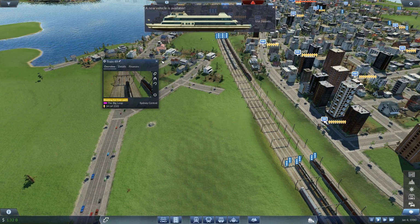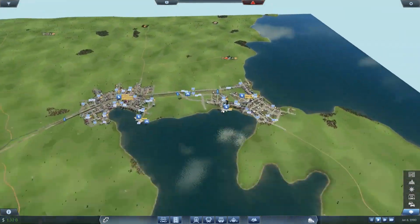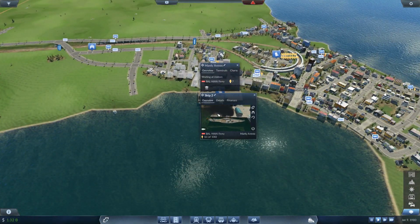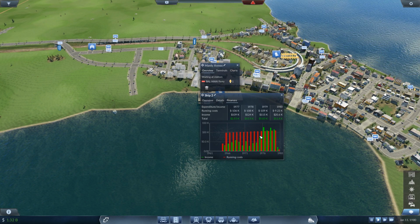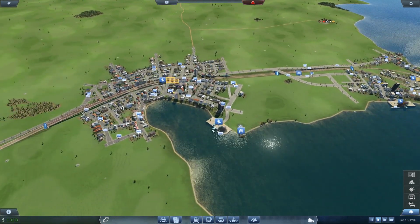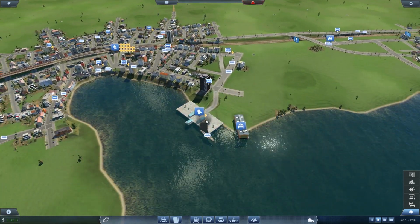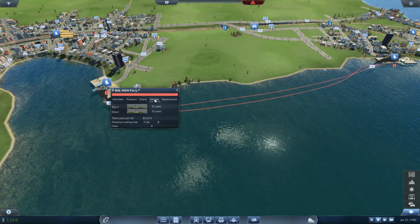Let's quickly go and have a look at our ferry before we do anything else, because we did have the boats going. And they are being used. I can't believe it. 15 years, and they've been making a little bit of profit, not a great deal. Okay. I'm actually reasonably impressed. By all ways and means, that probably shouldn't have worked.